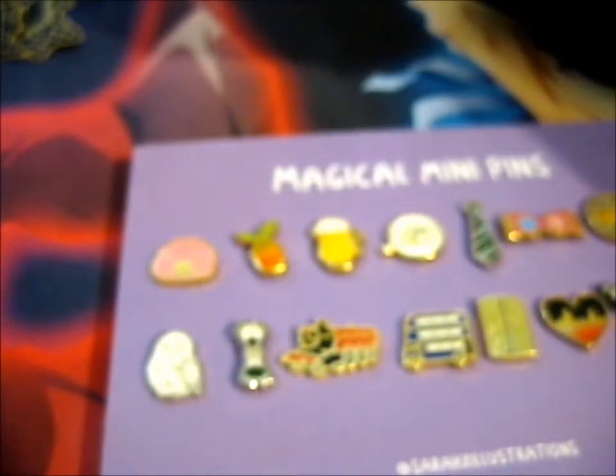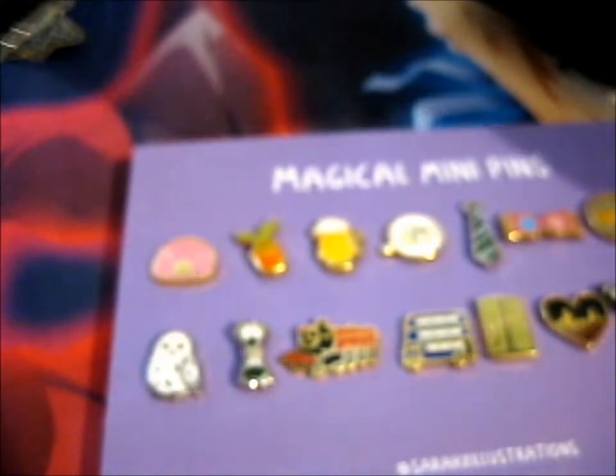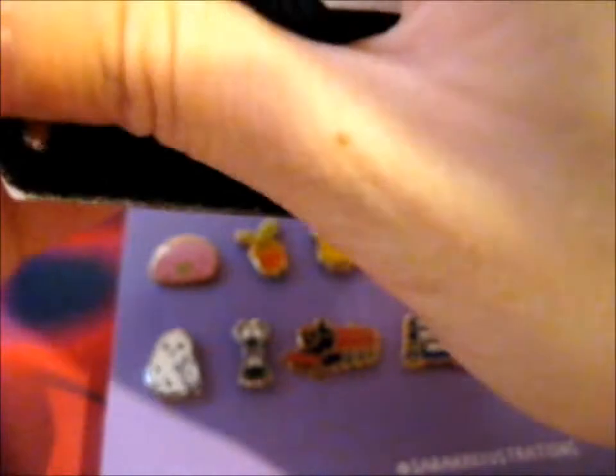And like the Slytherin Hourglass will go well on this board. This is my year 6 board, I believe. Yeah. Then like the Weasley top hat will go well on my Weasley board.